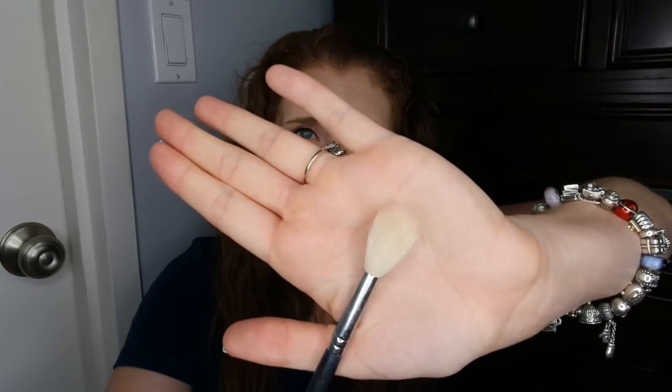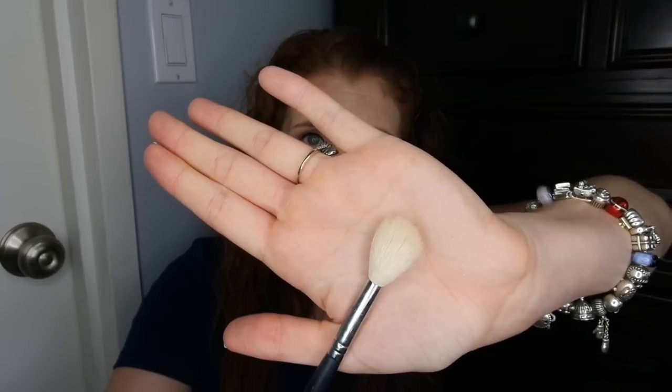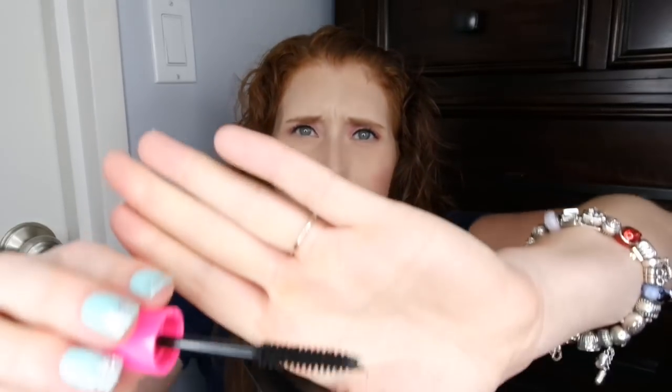I have one brush. This is the Morphe M510. I just find that it's not as soft as the other brushes that I have that are shaped like this, so this is going. I have this atrocious Maybelline Real Impact Great Lash. This did nothing for my lashes. It didn't do anything for them, so it's gonna go.